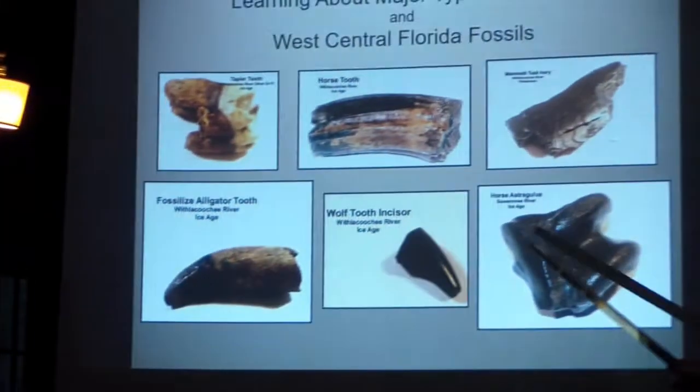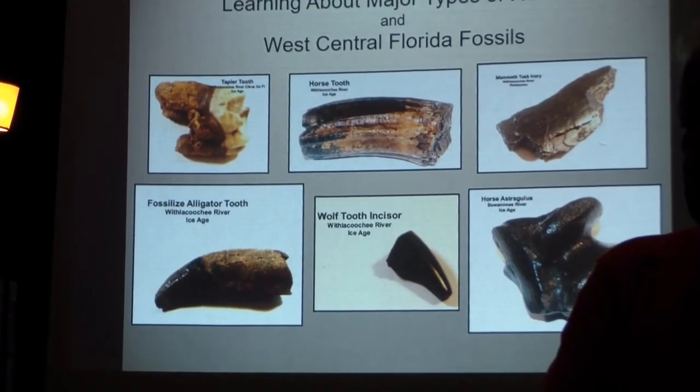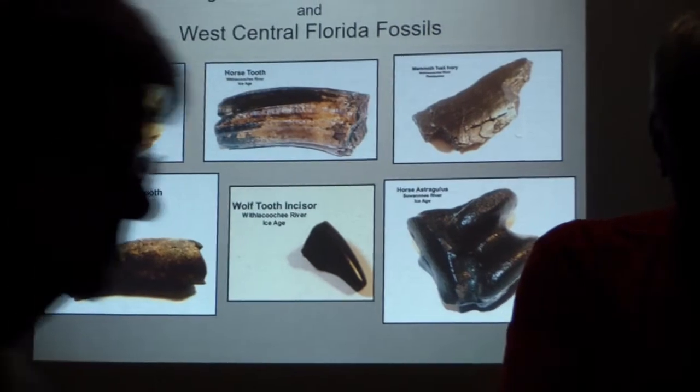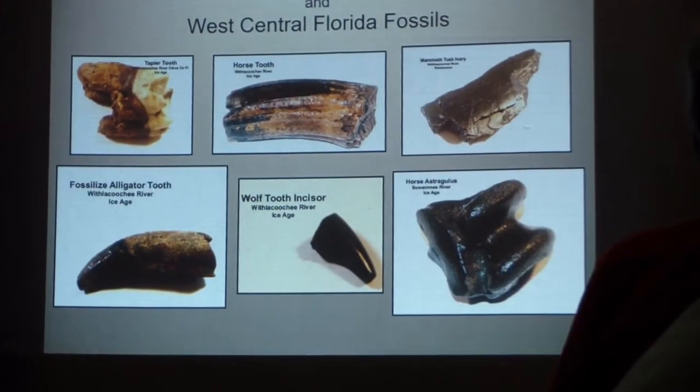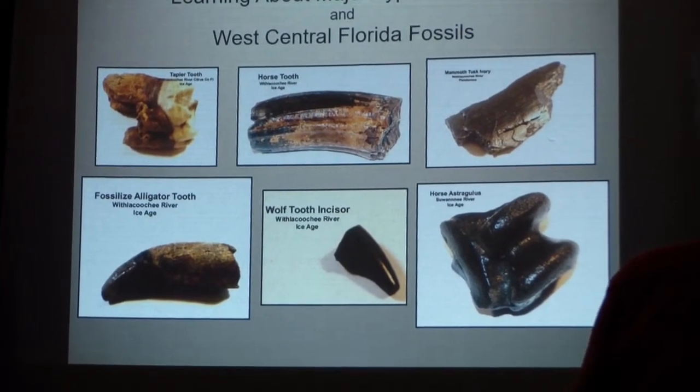But anyway, what I've got is some of these pieces here, and I want you to look at them. I'm going to leave them. Are you going to pass them around? Go ahead, get some of those and start passing them around. Each one of these is labeled except the horse astragalus. Take the horse thing first. Yeah, take that first. Just string them out a little bit so that they get going.